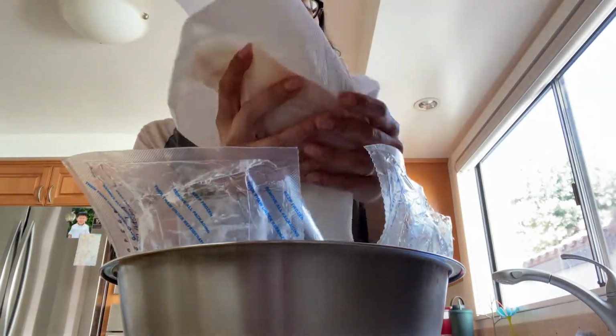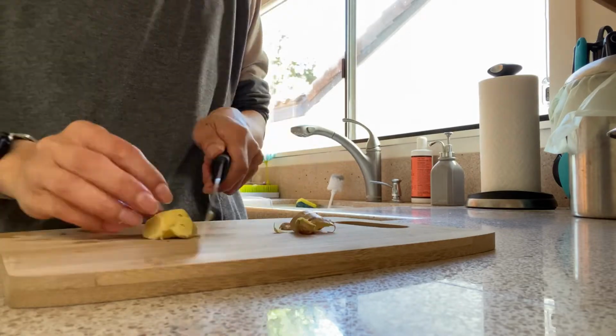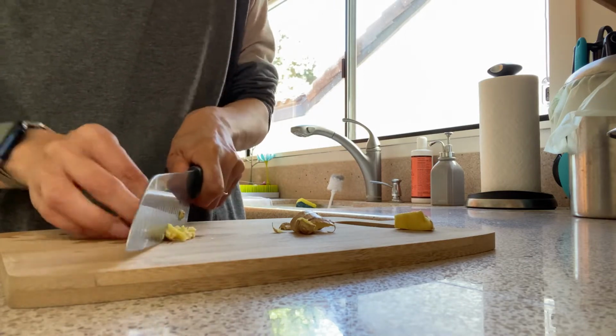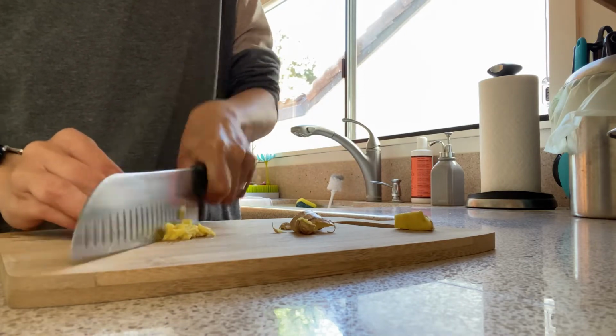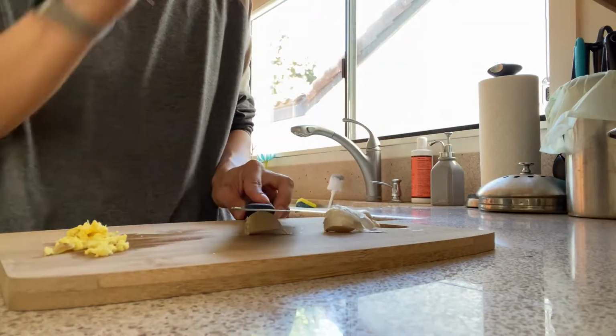Now I'm just mincing up some ginger. I love adding ginger to my Asian-inspired dishes. Ginger is extremely healthy for you. It's loaded with antioxidants, and some studies have shown that it can lower blood sugar and help with high blood pressure. It has a long history of being used in both traditional and alternative medicines, so if you like ginger, then eat up.